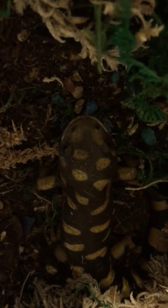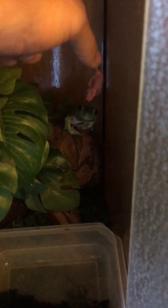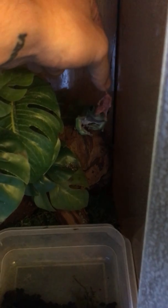Still don't believe a frog will eat a mouse? Check this out.